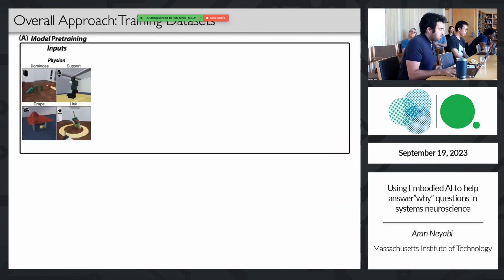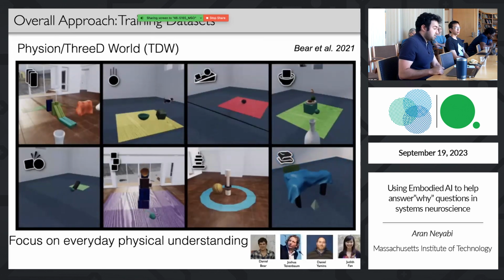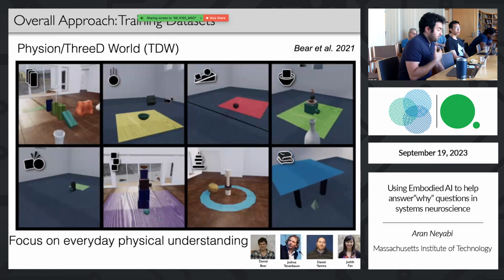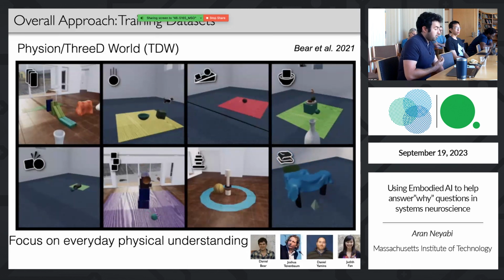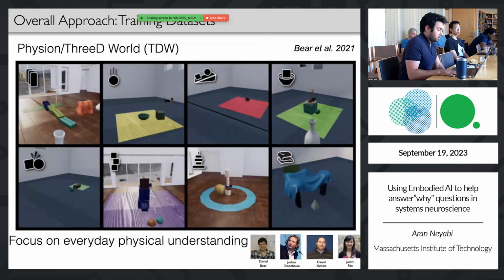So the overall approach is that we're going to first start by building our hypotheses by training them on data. In particular, I think a lot of people in this room especially have seen this, which is in 3D world, where there are 8 different scenarios that focus on everyday physical understanding involving lots of solid object contact, but also soft body to hard body interactions, and this drape scenario on the bottom right.